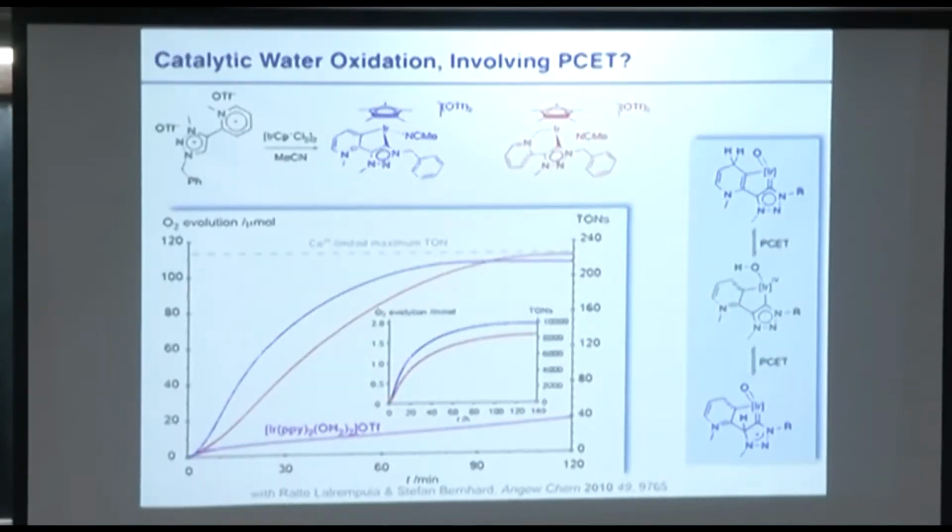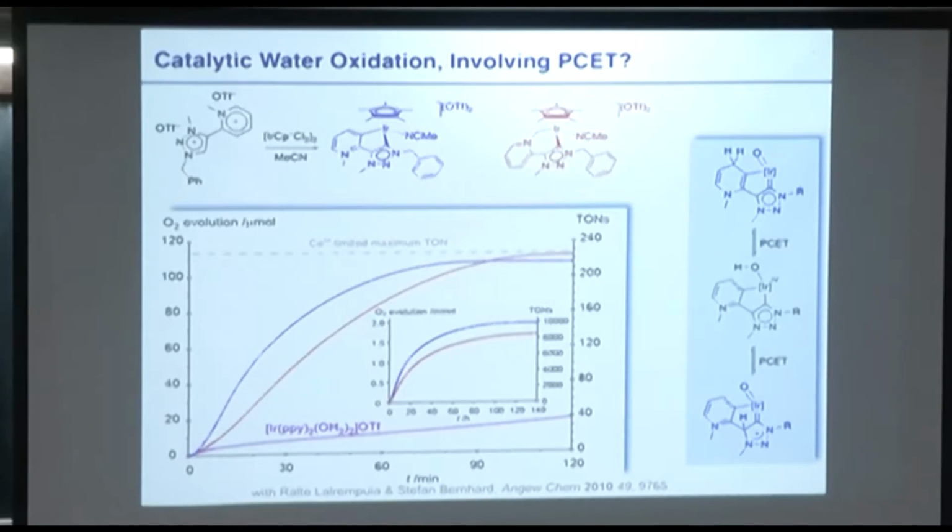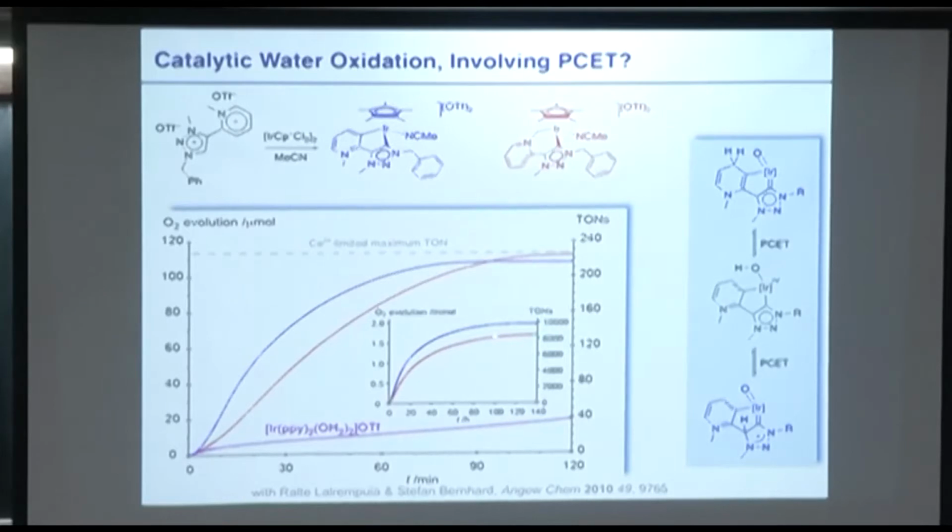And then the system grew further, and we had some iridium complexes. With these systems, we can get very high turnover numbers, tens of thousands. And we can improve it even further. I will talk tomorrow a bit more about this.